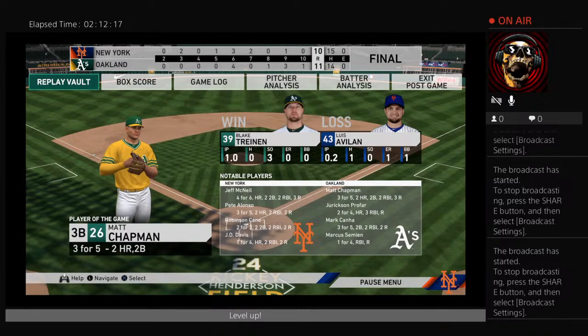Here now is our final line score this afternoon. First for the victorious Athletics, 11 runs on 14 hits. No errors. They left 10 men on base. Time of the ball game, 4 hours and 17 minutes.